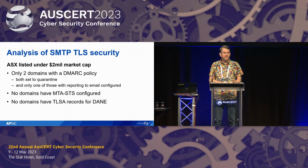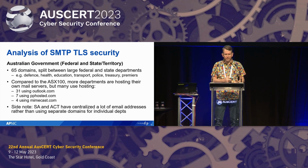2 domains had DMARC policies out of the 13. Both were set to quarantine, which is cool. Only one of them had reporting to email configured, so the other one is going blind about any problems that may be happening. None of these companies had MTA STS configured, and none of these companies had TLSA records for DANE configured either. You'll hear me say that a few times.